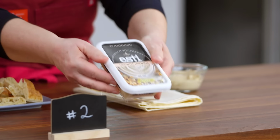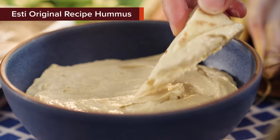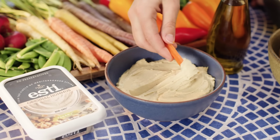Really curious to find out which one this is. This is vegan. It's Esti Original Hummus. I actually don't know this brand. I don't either. This is a new brand for me. Let's see the ingredients. Starts with chickpeas, sesame tahini, sunflower oil, water, sea salt, garlic, pepper, lemon juice concentrate. Yeah, that one hit me pretty hard, so that was interesting.